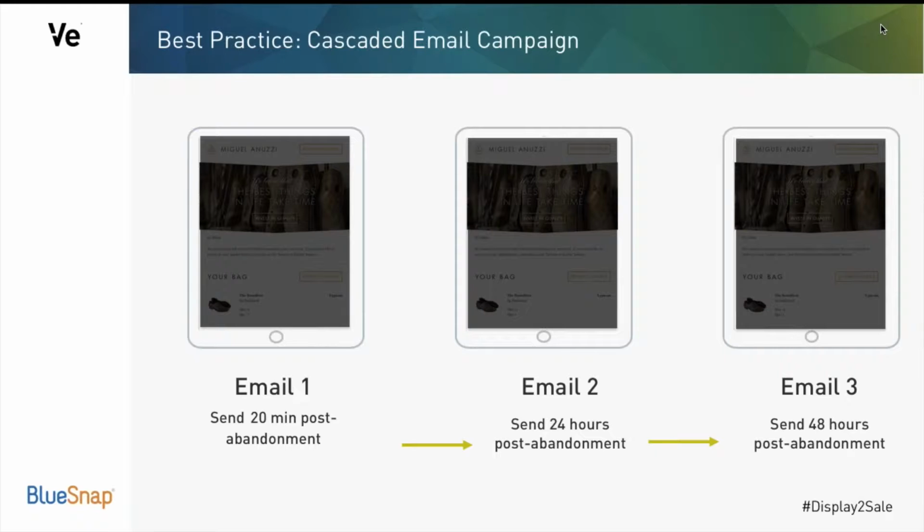With emails 2 and 3, your busy mom probably didn't check her first email, and that's okay, because that's what email 2 and 3 will do. It's all about being persevering in terms of your email remarketing. The tone of the next email should escalate from "you forgot something" to "we want you back." This is also the time when you utilize incentives.